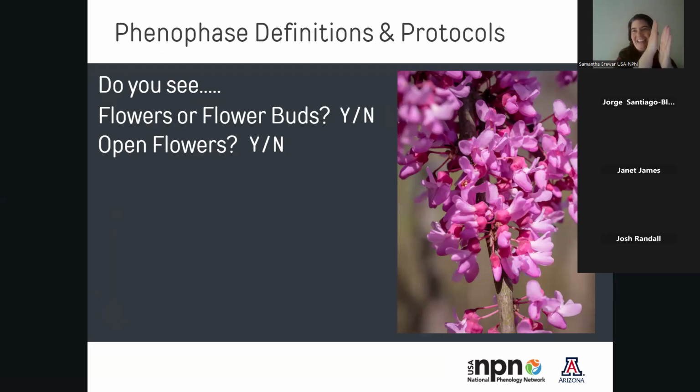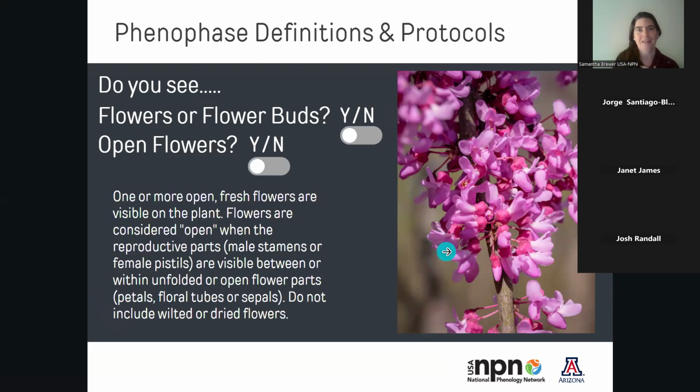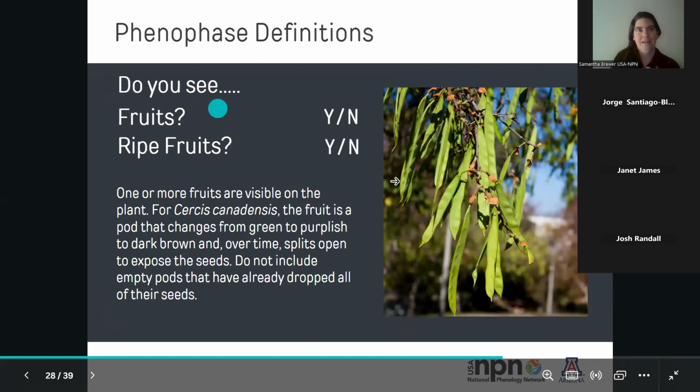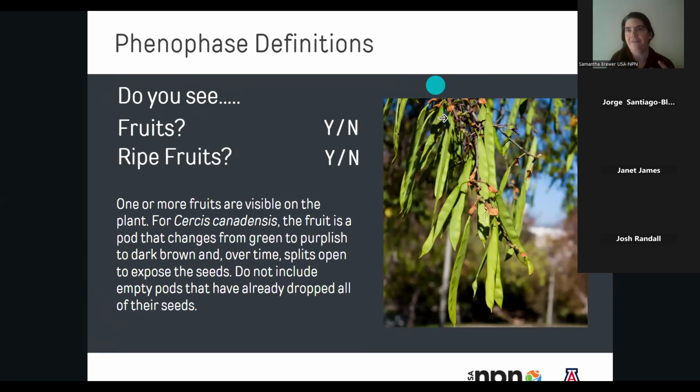So that's once again showing that when you go week after week after week and collect data on the redbuds, you'll actually capture when the flowers are opening and when the leaves are appearing. So for this one, I would say yes, there are flowers and flower buds, and yes, there are open flowers. And then we're also looking at fruits with the Redbud Phenology Project. So once again, when you're collecting data on fruits, fruits can have various developmental stages. You can have unripe fruits.